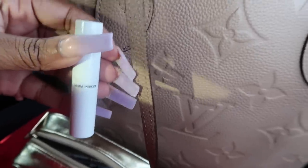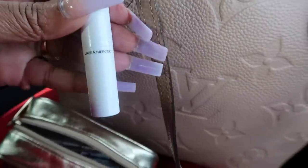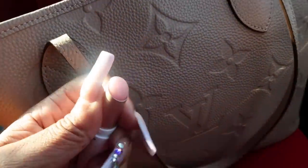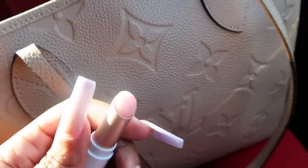It's Sunday, y'all. This right here is from Laura Mercier. I don't even know. Oh, bless you, sugar. I don't even know what it's called, but it was in one of my promo packages. Let's see. Hydrating lip balm. Boy, I love this. I don't even know if it's focused, but it's bum. I'll link it below. Baby, it's Sunday fun day.